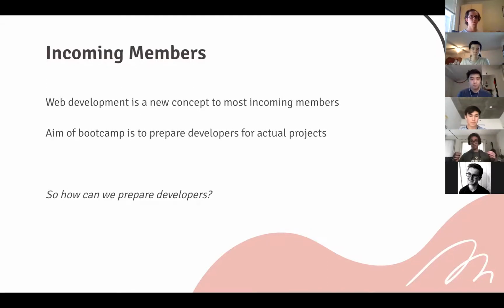Luckily, we have a bootcamp to tackle this problem. The focus of this bootcamp is more on preparing devs for actual project work. Now, what does this really mean? It's impossible to teach all parts of web development. There's just way too much. You can't fit that into a 10-week bootcamp or 5 weeks. So it's way better to focus your limited time on the actual developer and their soft skills. This is things like working to find solutions on their own, fitting things together, and just squashing bugs.